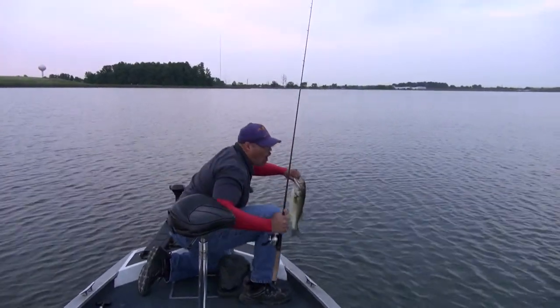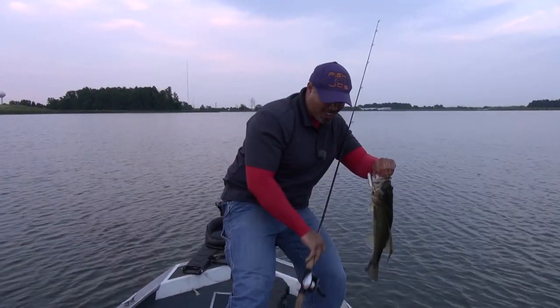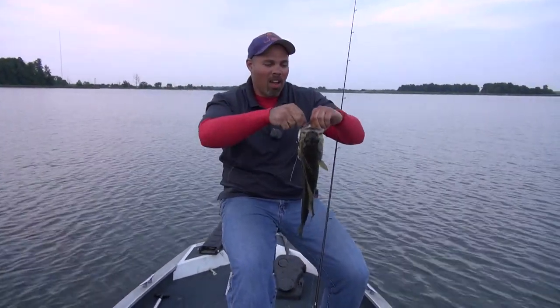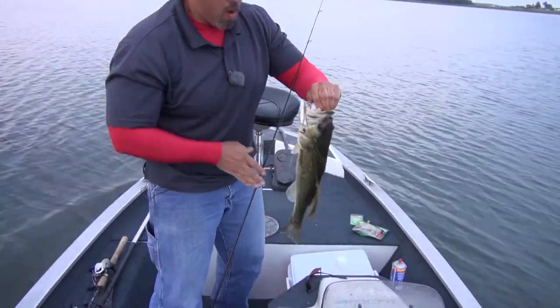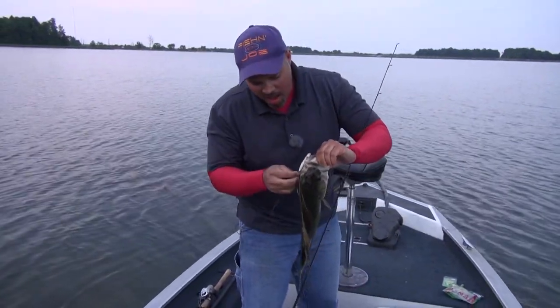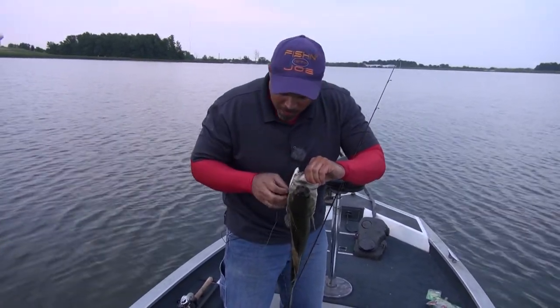Yes! That's what I'm talking about. That's how you do it right there. Don't even go in to get the snags out. You just let the fish do the work for you. Oh my goodness. All right, let me get this beast unhooked.